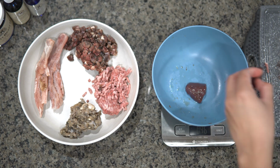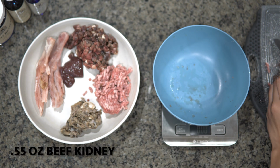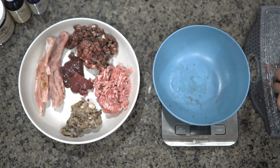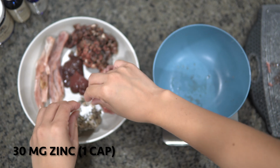Next up is the secreting organs, and I do not give him any type of heart. I try to stay away from things that are super fatty, just because he is also known to get pancreatitis. So I'm just going to give him liver and kidney. For both of those, I'm going to give him 0.55 ounces of liver and 0.55 ounces of kidney. I usually give him about 0.18 ounces of the veggies, but like I said, I'm going to leave the vegetables out.